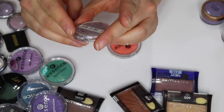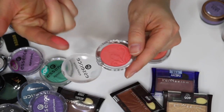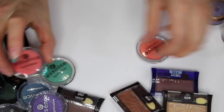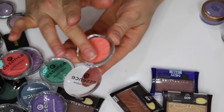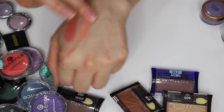This is called It's Up to You. And oh my gosh, I love these corally ones. I almost hate to get rid of them. So pretty. But I'm going to get rid of them. This one is called Shrimp Me Up, like shrimp that you eat. Again, such a pretty color. I almost feel like keeping these for blushes.